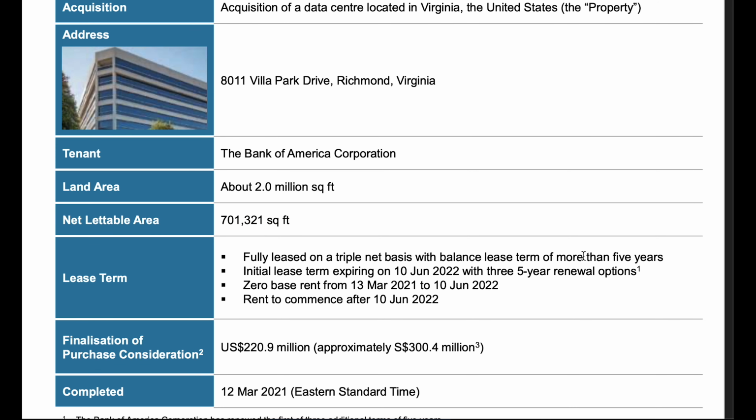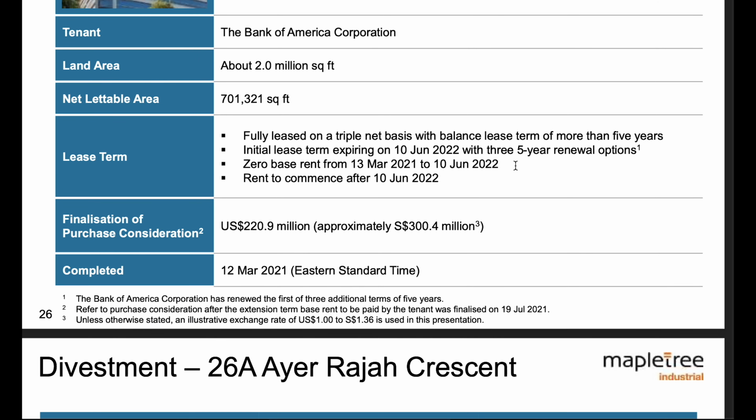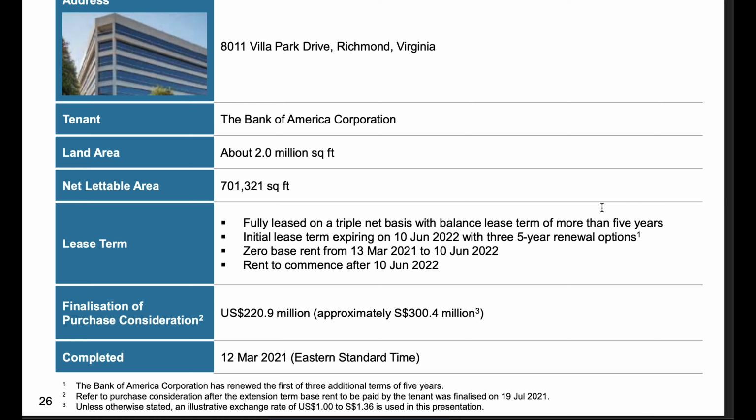So Bank of America is a very rich tenant, financial services firm. So it's a good tenant to have. It was expiring in 2022, but with 3 5-year renewal options. Zero base rent from 13 March to 10 June. Rent to commence after 10 June. So they give them some free rent in order to keep them, and it's already completed.